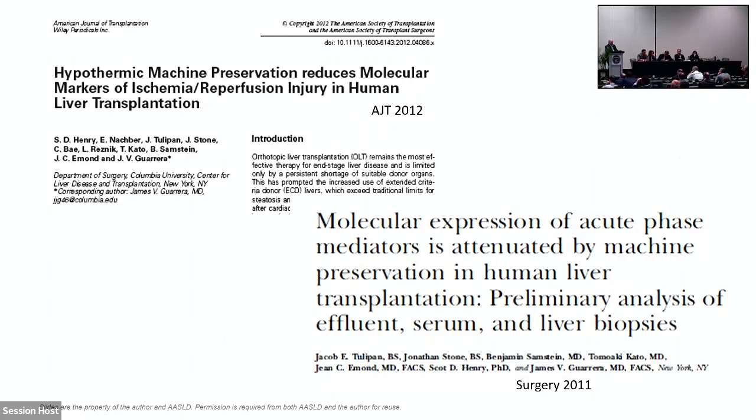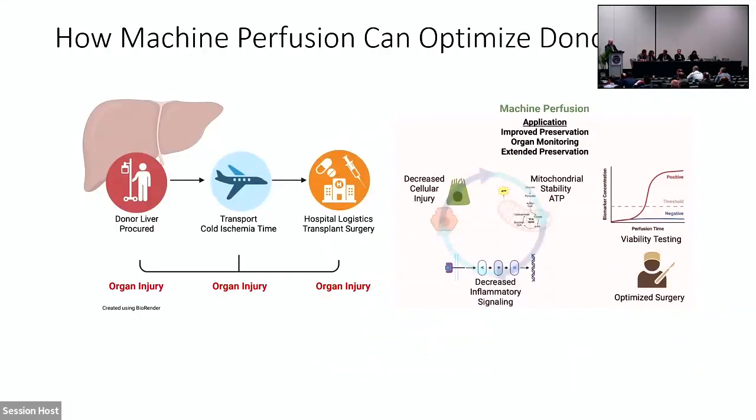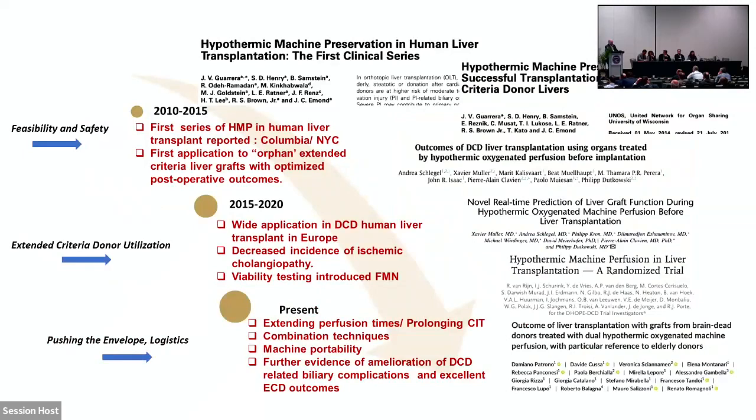These are a couple of other molecular papers that we did. We started to work on some of the mechanistic pathways by which perfusion improves outcome. The mitochondrial injuries are really some of the limiting steps. There've been others in Europe, predominantly Andrew Schlegel and Philipp Dutkowski, who have really pioneered this and further developed it. And we see over the years there has been significant growth in the field since this.